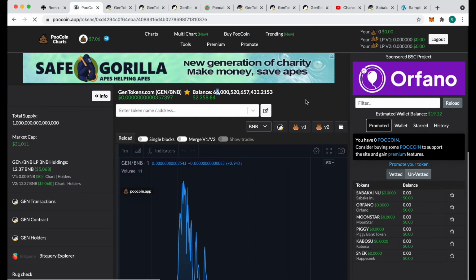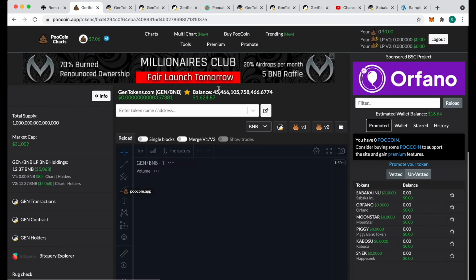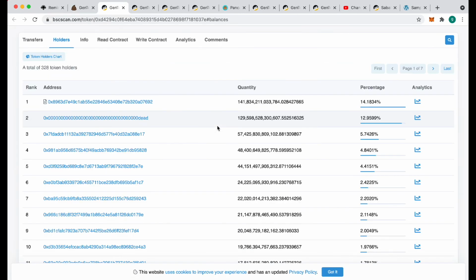So we'll refresh this page so it updates. So it's updated, the total supply. And if we look at the holders, I think we should be around 10% now. That's still wrong.